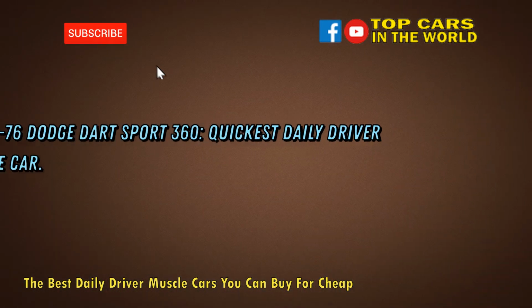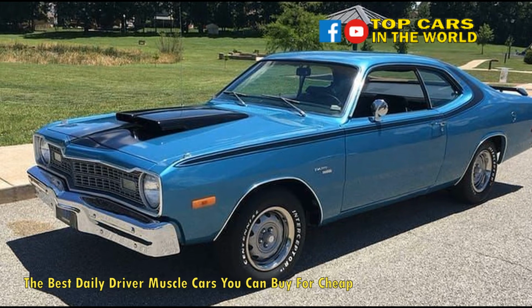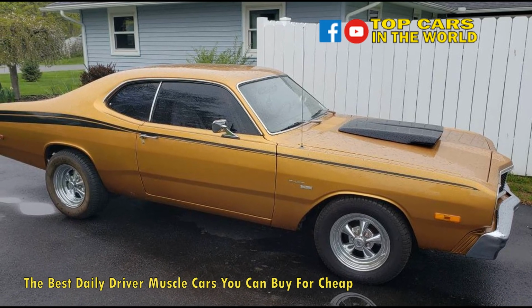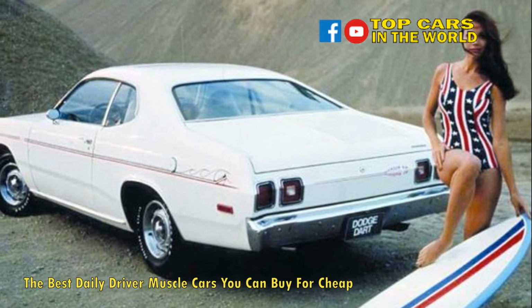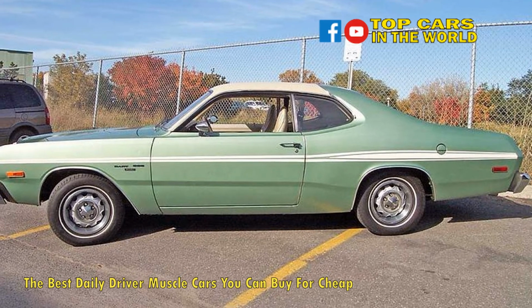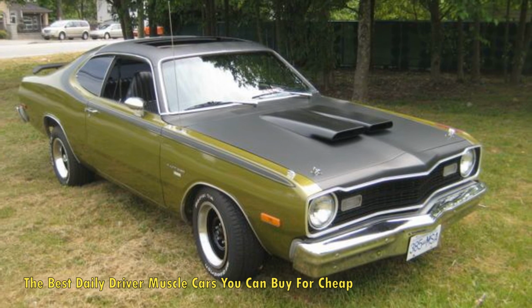1. 1974-76 Dodge Dart Sport 360, quickest daily driver muscle car. The Dodge Dart, akin to its name, was speedy but an innocuous little thing that looked so much like the other cars you did not realize it came related to the Plymouth Barracuda. Have we got your attention now? The Dart entered its fourth generation in 1967, and by 1976, it finally gave up. But not before it still managed to jet 200 net horsepower from its 5.9-liter V8, eschewing the catalytic converter. The top speed, according to Car and Driver, was 121.8 miles per hour. We are blown away. Here's a resto mod for under $20,000.